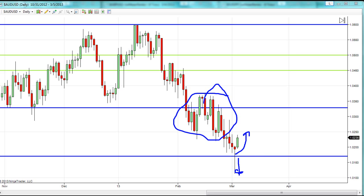So for the Aussie, if you do decide you want to trade it, I'd be looking for good DTS signals on either the Falcon, the Eagle, or the Hawk, moving away from 1.0170 to the upside or to the downside, depending on which way price is going. Or we could wait till price comes back up to 1.0330 and wait for bounces to the downside there.